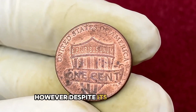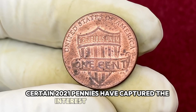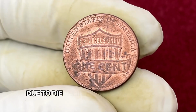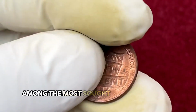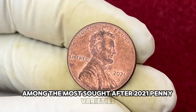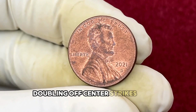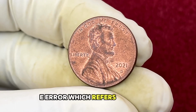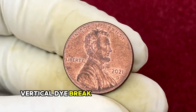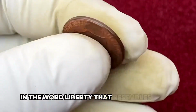However, despite its large mintage, certain 2021 pennies have captured the interest of collectors due to die varieties, errors, and special strike qualities. Among the most sought-after 2021 penny varieties are coins with die cracks, doubling, off-center strikes, or the presence of the so-called BIE error, which refers to a small vertical die break between the letters B and E in the word "Liberty" that resembles an I.